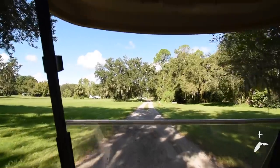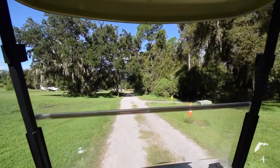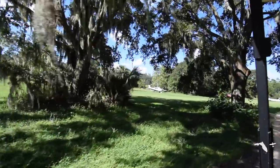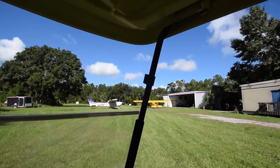So first you'll see where we stayed overnight. It was a really cool little Airbnb built into the side of a hangar. And then we'll meet one of the neighbors who took Caralyn and I for a ride in the coolest flying machine I've ever been on.